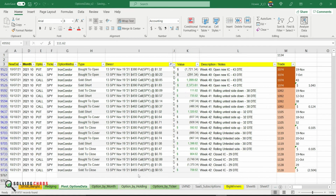So let's take a look at the November 19 iron condor. Let me show you what happened this week. I ended up closing it with 29 days, and you can see it cost me $3,500 to close. Now, what you want to look at is how much I collected up front. Up here you see I collected 1,400, or if you just look at the math here, I collected a dollar for each contract, but it cost me $2.50 to close.